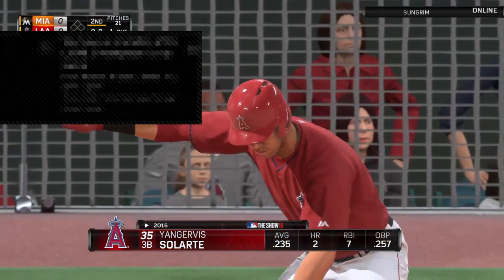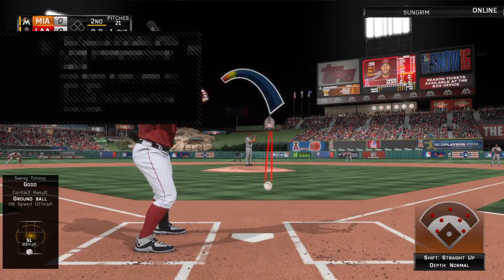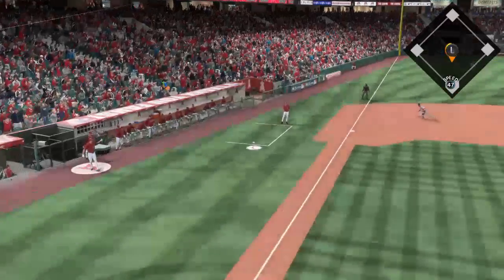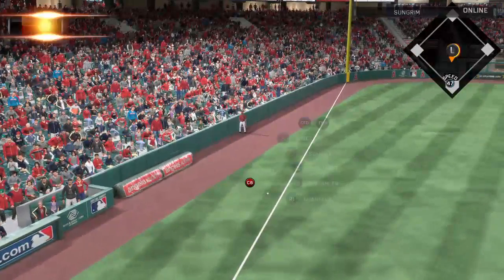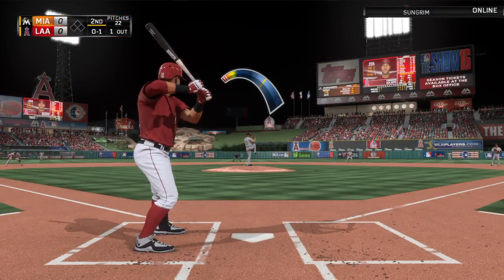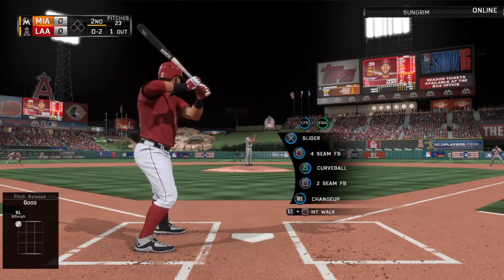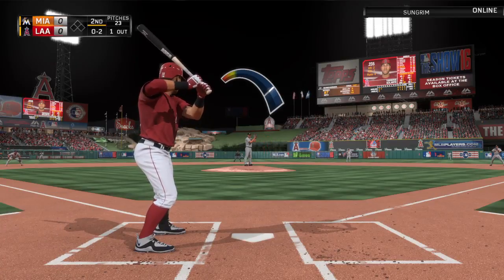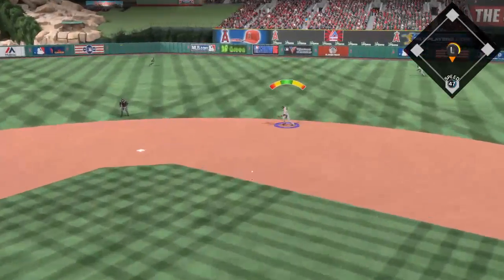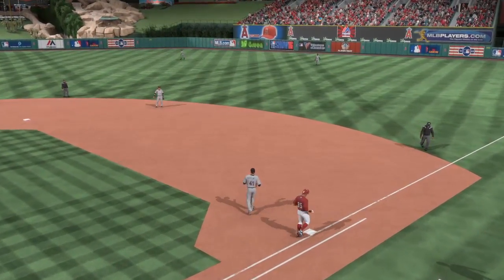Yangervis Solarte stands in for the first time. Swing and a liner, but foul. That's in there, and he's deep in the hole now, 0-2. Hard hit ball to second, fielded by Panic. On to first, and Bumgarner's rolling right through him here.